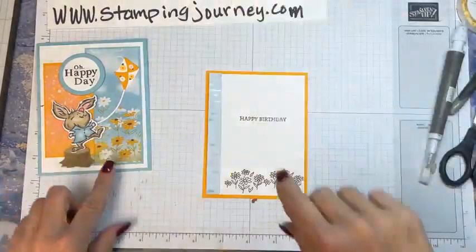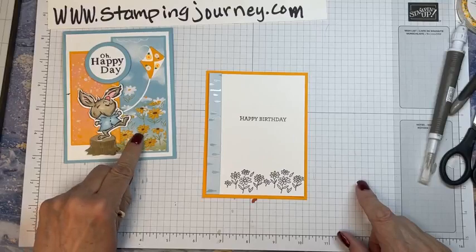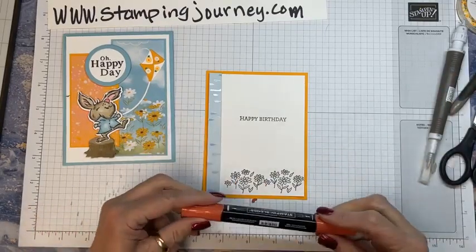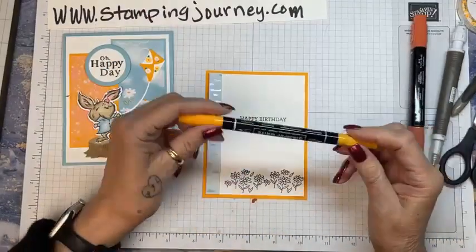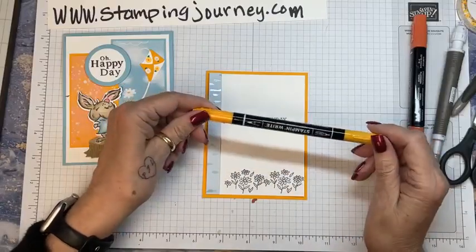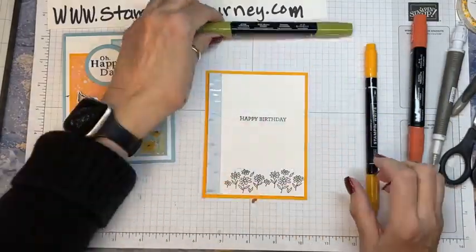I wanted the flowers to match. So they have white flowers with a Mango Melody center, and then they have the Mango Melody flowers with a darker center, which I'm using dark Cajun Craze for those centers. We used to have, but we do not have a Mango Melody blend. So I'm using the Mango Melody marker. And then for the leaves and the stems, I'm using a dark Old Olive.